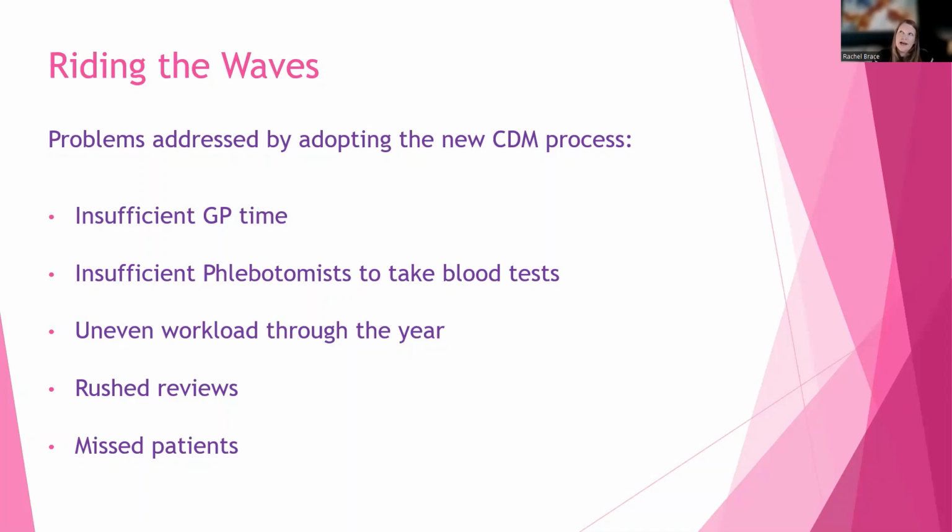We used to have a very uneven workload through the year, where there were peaks and troughs when we called people in, whereas this way they were evenly spread through the year. And it meant that we didn't miss anybody. We had much more confidence that we weren't going to leave anyone behind. And also there were no rushed reviews where a patient would come in to see their GP for one thing and the GP would think, oh, well, they're here, I must just rush through it and catch them and do a review at the same time.